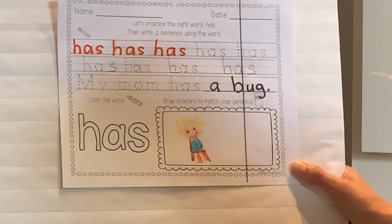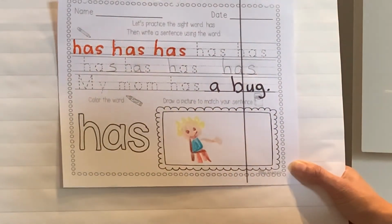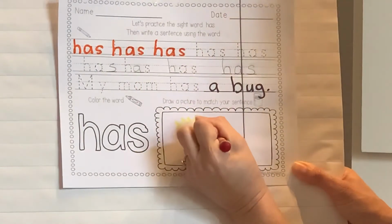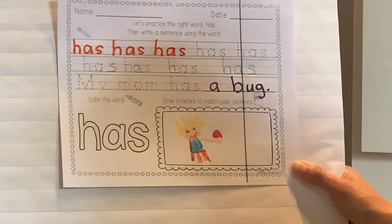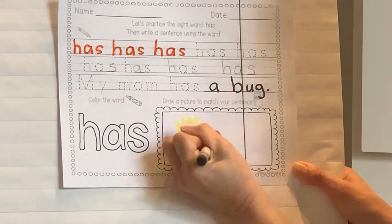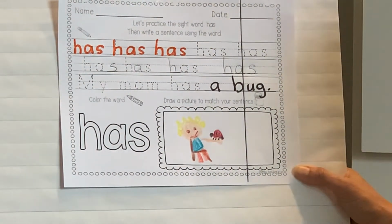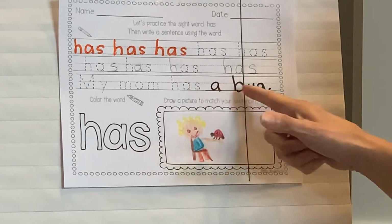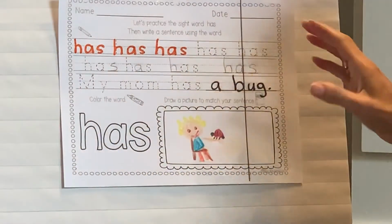Okay, then I have to put a bug in her hand, because that's what my sentence says. My mom has a bug. So maybe I will draw a ladybug. And give the ladybug some legs and some spots. And there. So let's read it. My mom has a bug. There she is, and she has a bug. So do your best work, boys and girls, remember, you're not doing this when Mrs. Blanche is doing. I'm just modeling, and when I'm done, then you guys can get started on your work, okay?